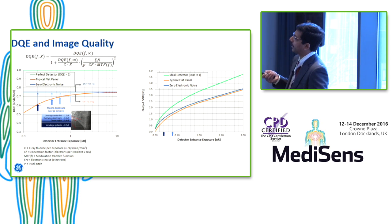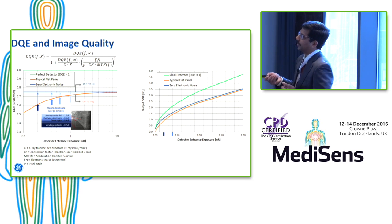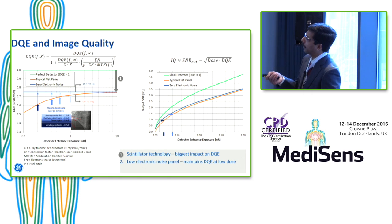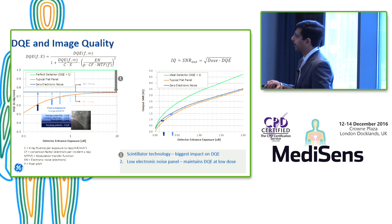You can only go like a square root of the dose. So here the difference between the flat panel and even the zero electronic noise detector is not that pronounced, you can see. So any statement of dose saving has to be related to this kind of plots, not from the DQE plots. And there you can see that again, for the kind of exposures we are interested in, you might save maybe 10%, 15% of dose, because what it means is if you want to maintain the same output SNR, we can either operate on the typical orange curve, or we can operate on the blue curve. So there's a slight shift, and that is what is saving the dose there.